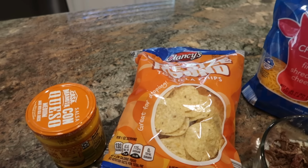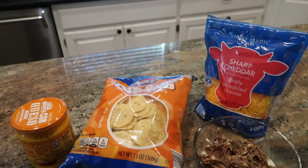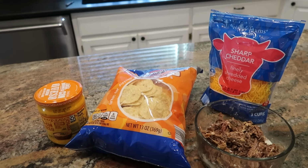And we're just gonna have nachos. I have chips, I have queso, we have shredded cheese left over from the baked potatoes, and we even have some leftover roast from last night, so we can have some beef nachos. Everybody can just make their own plate.